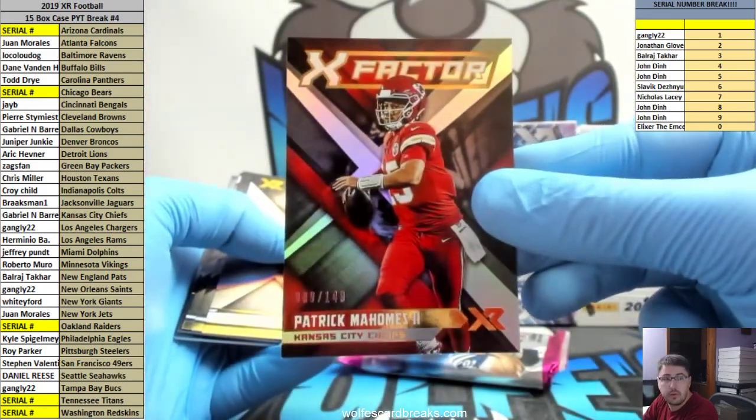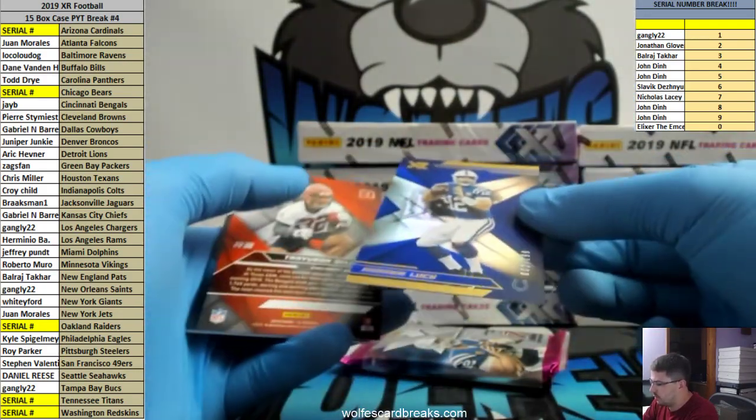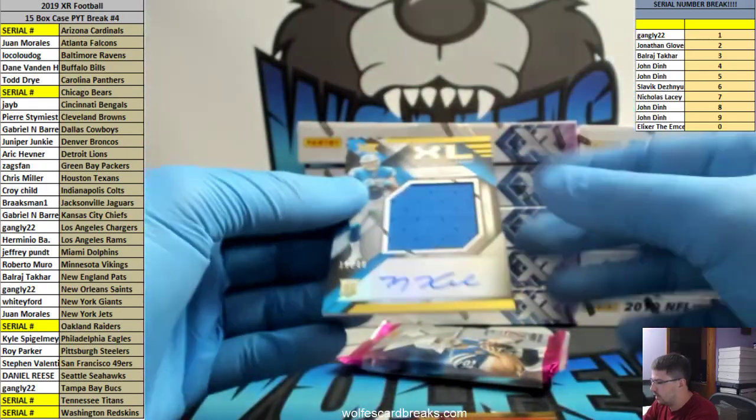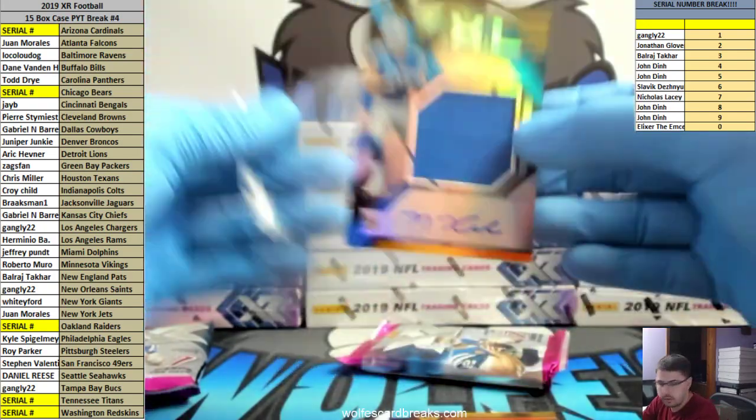Patrick Mahomes to 149. Andrew Luck, 2 out of 199. Williams to 249. T.J. Hockenson, 12 out of 49, jersey autograph, Detroit Lions.